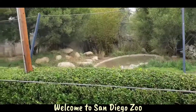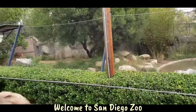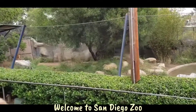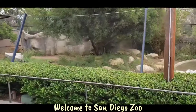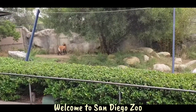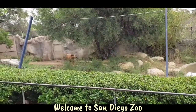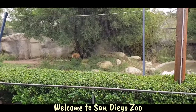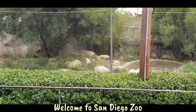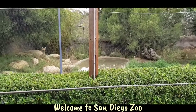Maned wolves, while they look a lot like a fox in appearance, are not a fox. They smell like a skunk. If you think you're smelling a skunk, it's in fact the maned wolf. Boy, that's bizarre. I've never seen that. And while they have wolf in their name, they're not a wolf at all. Maned wolf is a canid species. They're closely related to wild dogs.